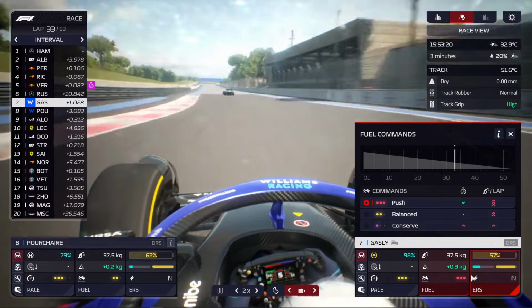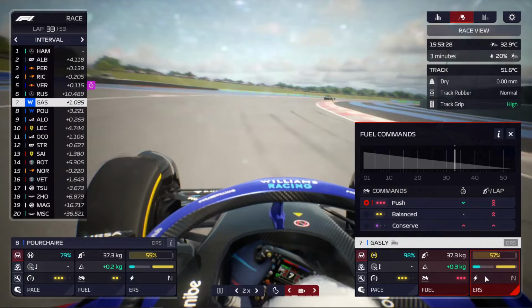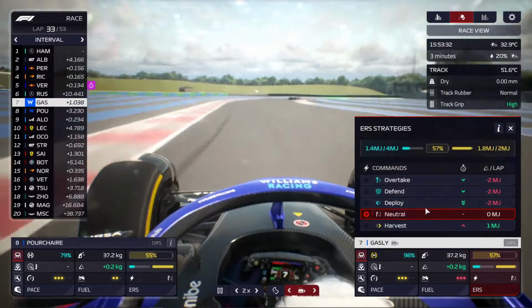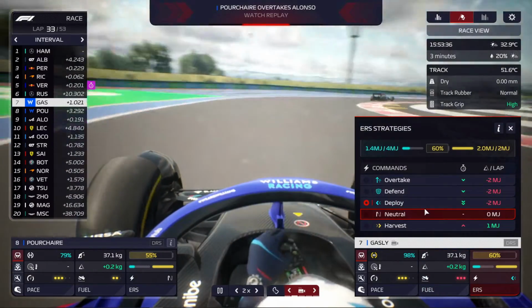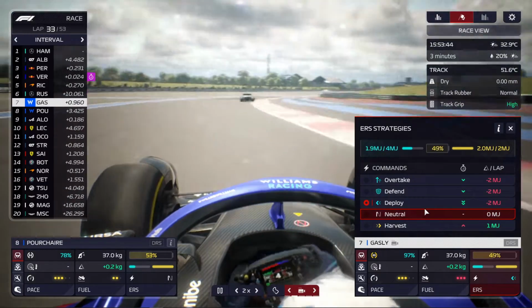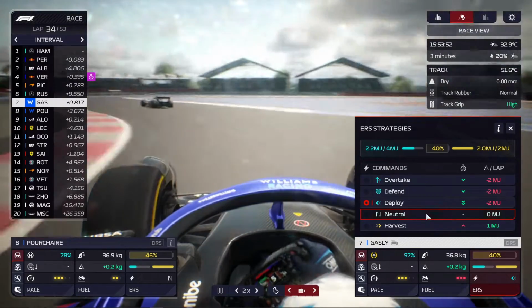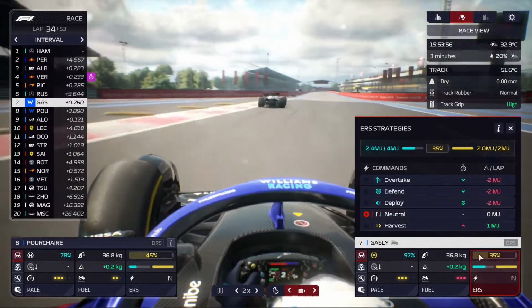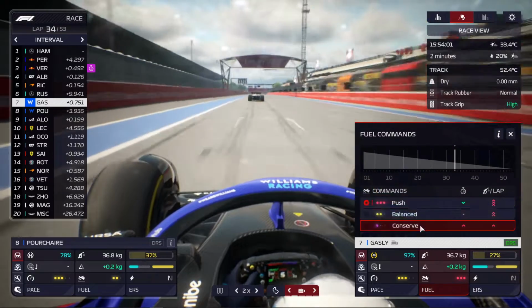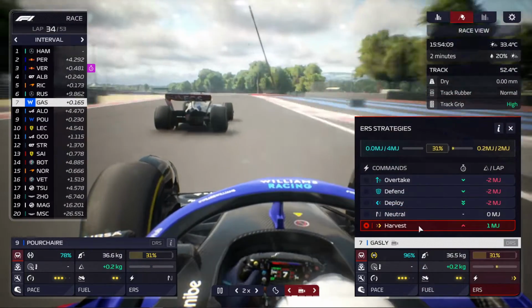We're just going to get him to push a little bit here because these outlaps could be crucial, guys. If we can't get the DRS overtake from Williams, we will struggle. And Theo is into P8. Fantastic effort from Theo, guys. So we're just deploying and we're using everything we can. We're in the DRS, so we can back that off. And we can back the push command off, and we can go back to harvest.